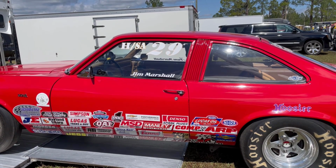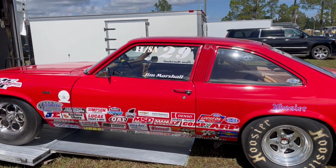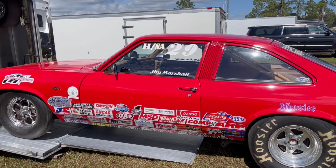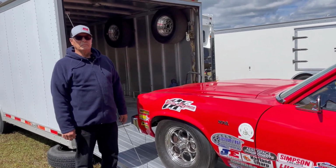Sun is shining here at Gainesville Raceway finally for the first time in 2 days for the 2022 NHRA Gator Nationals. And you know me, I'm cruising around the pits looking for those beautiful stock and super stock drag cars. And I came across this H-Stock automatic 1979 Nova driven by Mr. Jim Marshall. Jim, how you doing?